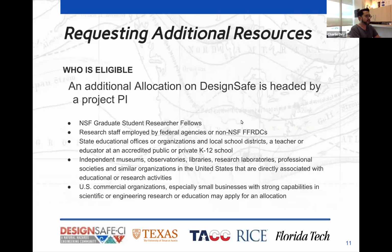So who's eligible as a PI? Additional allocations on DesignSafe are headed by the project PI. You can be an NSF graduate student research fellow, or research staff employed by one of the many federal agencies. You can be from state educational offices or organizations. This includes K through 12. Museums, observatories, libraries, other research labs. They're all welcome to become a principal investigator on a project for our systems.